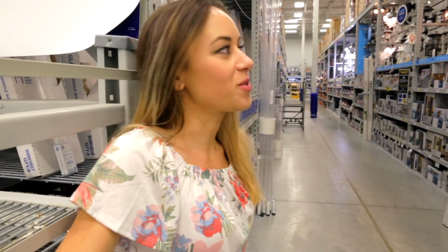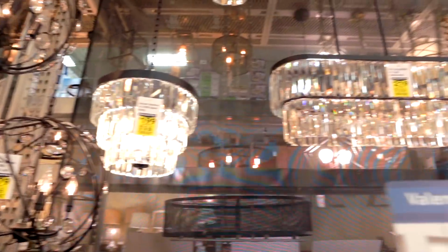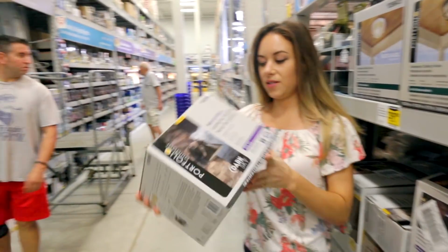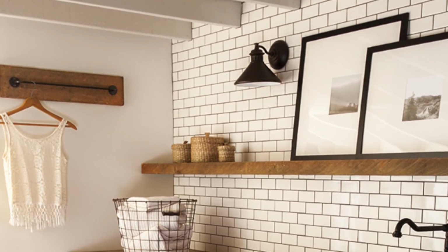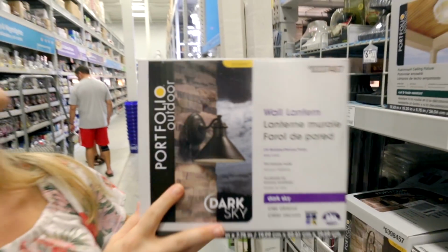Okay, they have the best outdoor lighting. Look at this one. This is what I've used in the laundry room two houses ago. Do you remember these? They're only $40, I think. No, these are $25. Okay, maybe I use the bigger ones.